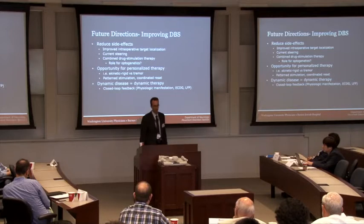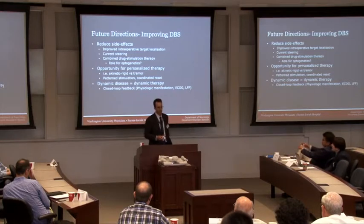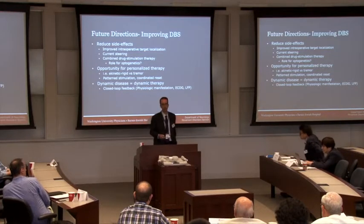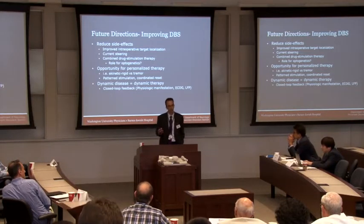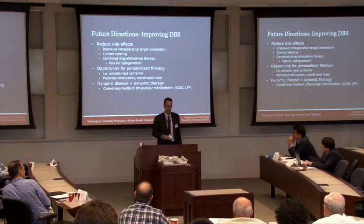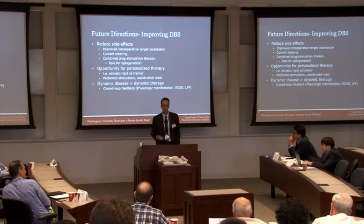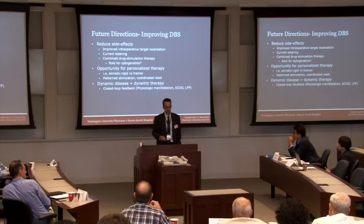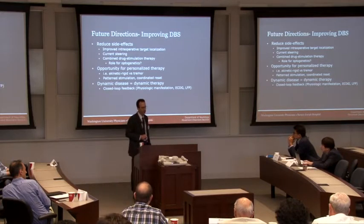There's opportunities for personalized therapy. Again, if we can determine neuronal signals that signify tremor versus bradykinesia versus rigidity, not everyone with Parkinson's disease is the same. We saw an example of a patient who has the rigid bradykinetic version without tremor. Is there an optimal stimulation parameter that I can provide to her as opposed to the patient who has a tremor predominant standpoint? Those are important questions, and certainly will have large effects on how we treat patients.